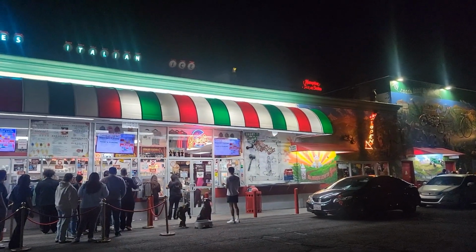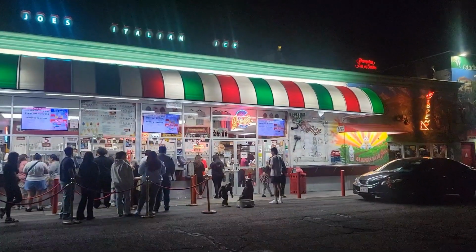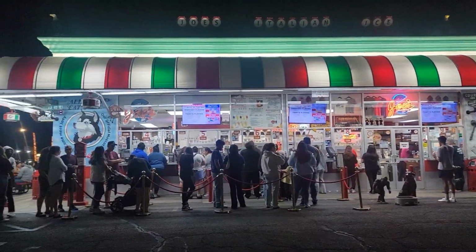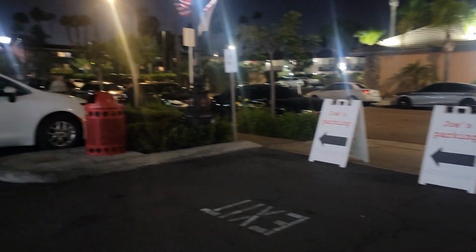Well, hey you guys, what's more fun than sitting at home? We are here in Anaheim at Joe's Italian Ice, and this is a really popular place here. As you can see, the line goes literally around the corner, all the way into the street over here. Yep. And there's little to no parking in here.